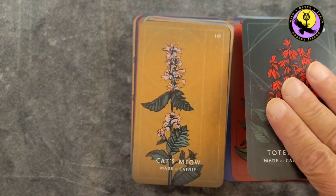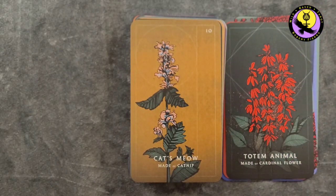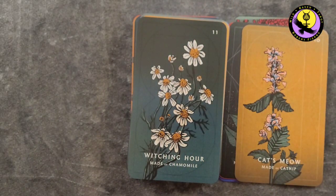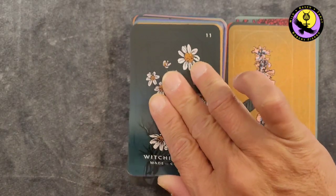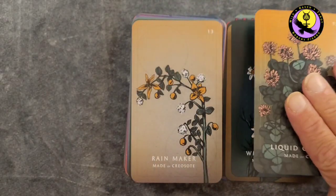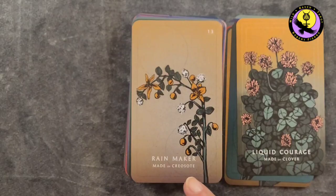Totem animal, made of cardinal flower. These are really pretty, you guys. Cat's meow, made of catnip. The witching hour, made of chamomile. I like the made of part of all these cards. Liquid courage, made of clover. Rainmaker, made of creosote.